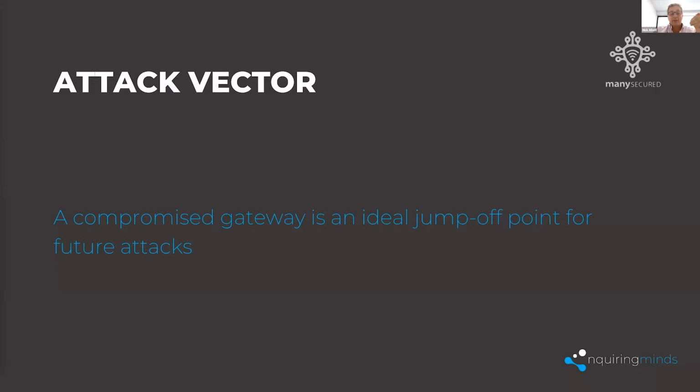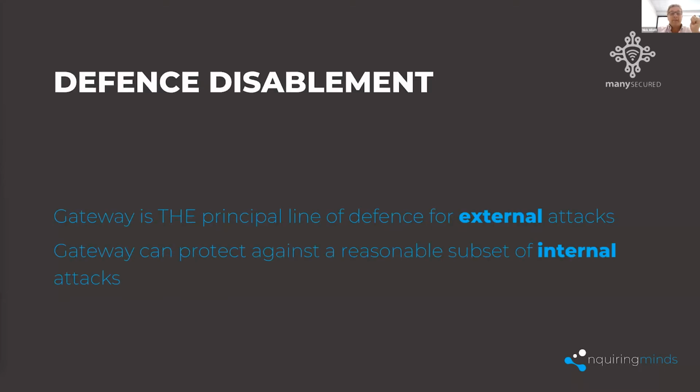But obviously that has a knock-on effect, because if it's an attack target, it then also becomes an attack vector, because once you compromise the router, especially for access to DNS, you have almost unlimited ability to create mischief. And then the third key factor of the gateway focus is, you hope the gateway is your line of defense. It's certainly the principal line of defense for external attacks coming in over IP through the modem, but also, depending how the router is configured, it has a reasonable level of protection against internal attacks. Therefore, if the router is compromised, your defense is compromised. So that constitutes three really quite compelling reasons why we need to consider the gateway quite carefully.